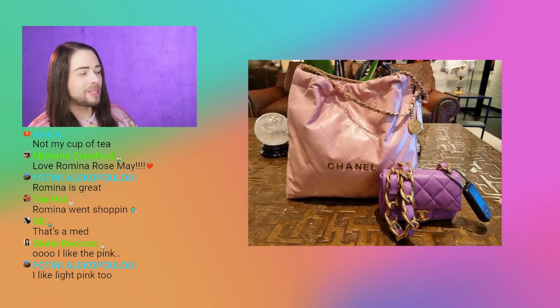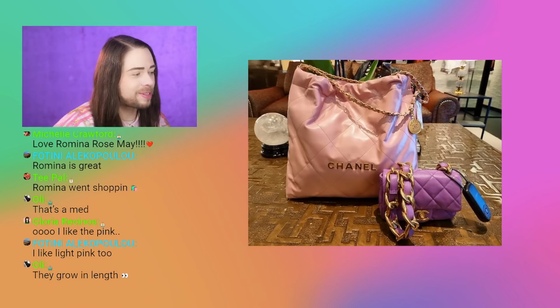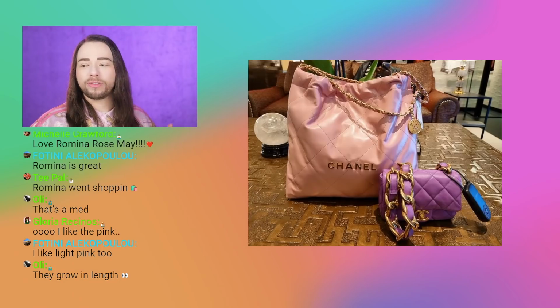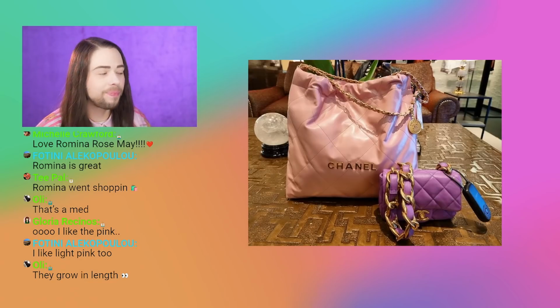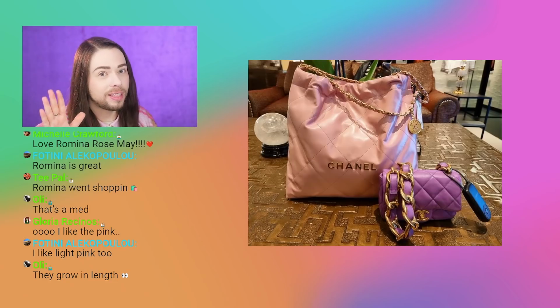So Romina has been like, okay, this bag has won her over. She's this close to getting one. But we're having a little group of self-support, trying to convince each other not to buy the bag. Let's see who's going to cave first.